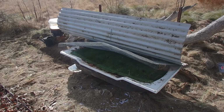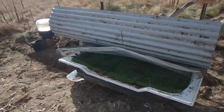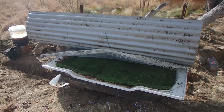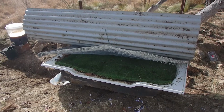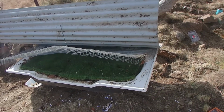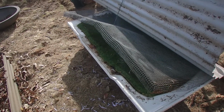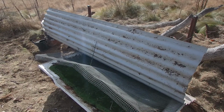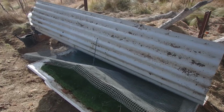So the worm bath is finally in, and we've put grass to protect them from any sort of cold and extreme heat. We've put a chicken wire netting on top so we don't have any rats going in. I've put some corrugated iron on top in order to stop rain from going in and flooding the worms too much.